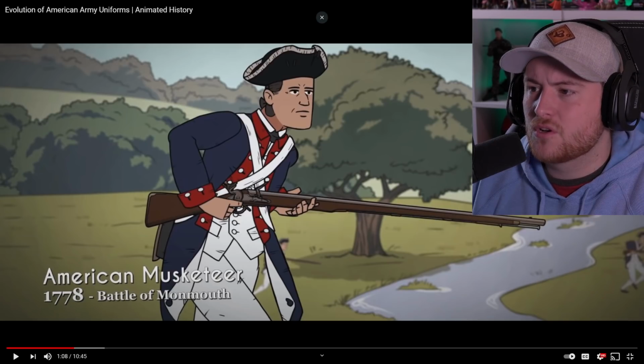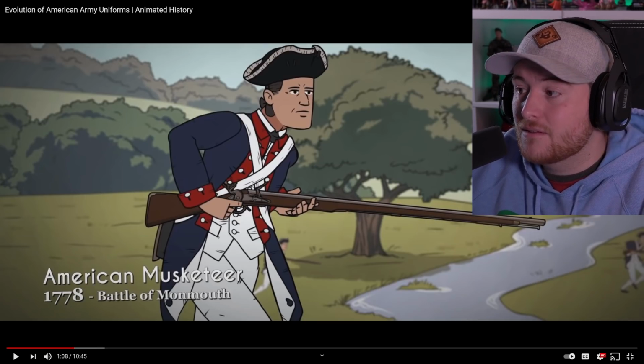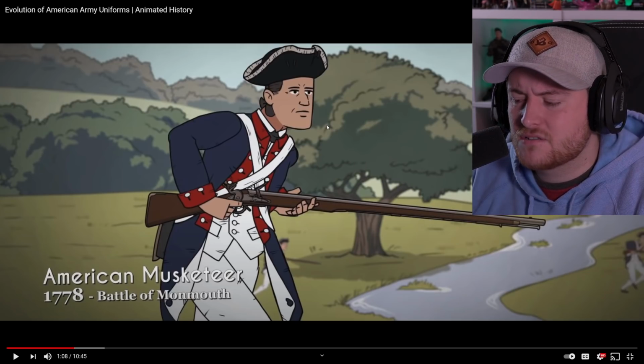So he says patchwork, so it was just civilian clothes. And I get it, America didn't necessarily have their own army, so they had to just figure this thing out. So it was just a patchwork of civilian uniforms.